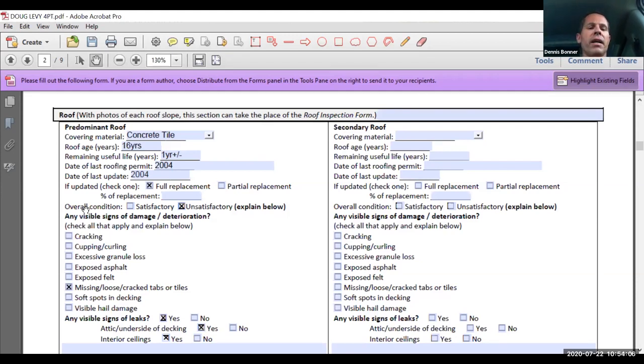Back to the roof section here. So the roof type, this one's concrete tile. Roof age, remaining useful life, I gave it 1 year. And this is one when the listing agent says, well, can you not at least give it 5 years? I need it to get 5 years to close. But as you'll see the picture of this roof, I'm not giving it 5 years.